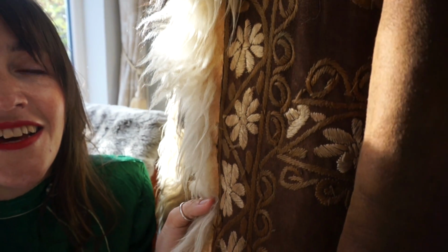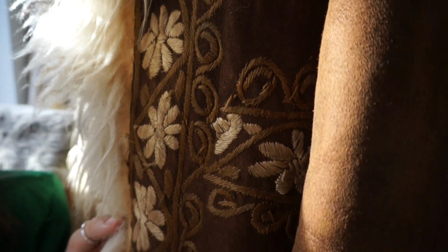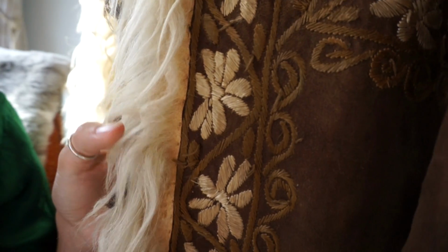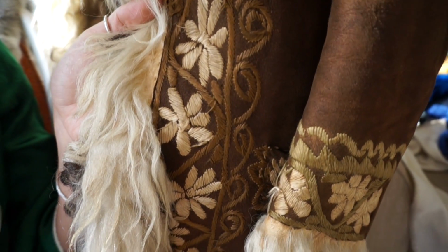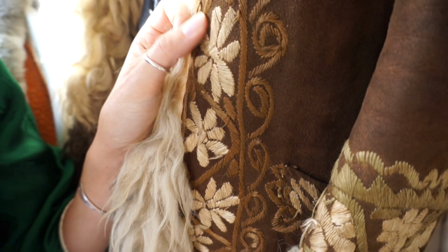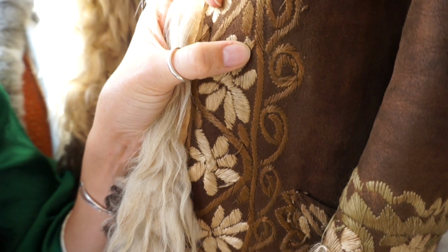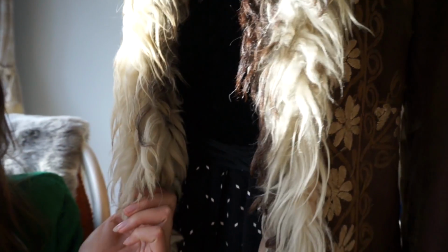So I'm going to show you the details now, enough of my jabbering. Let me bring you in. As you can see, the embroidery is amazing, and actually in some parts you can even see where it's been tied off here, and it is just amazing. Now I'll show you inside.